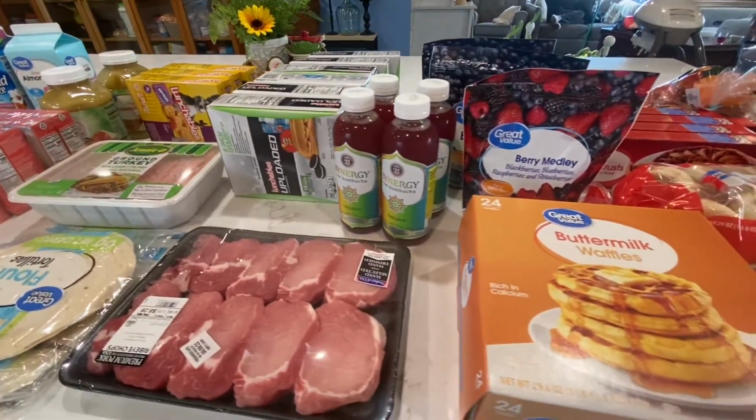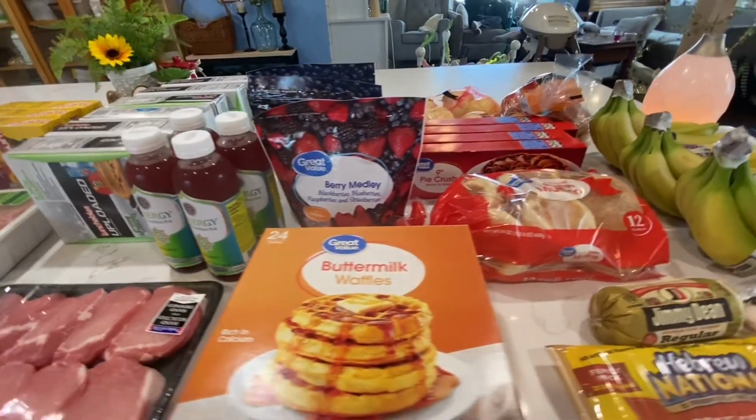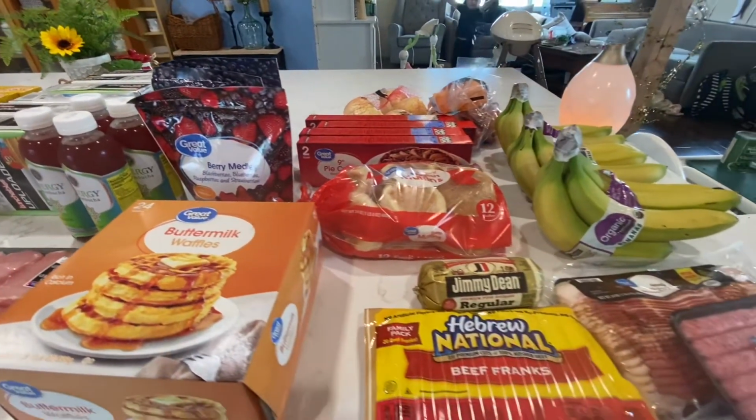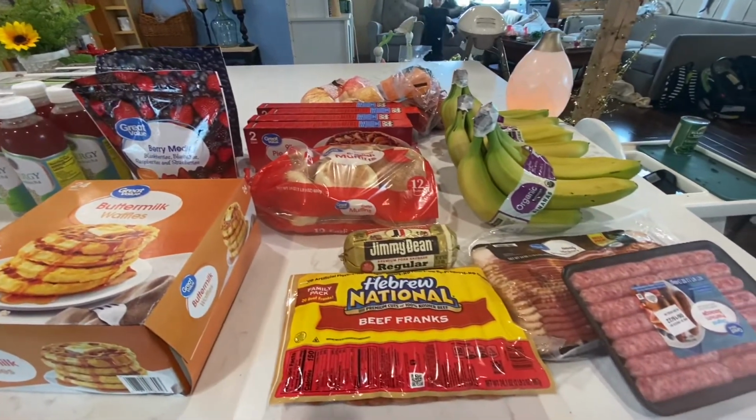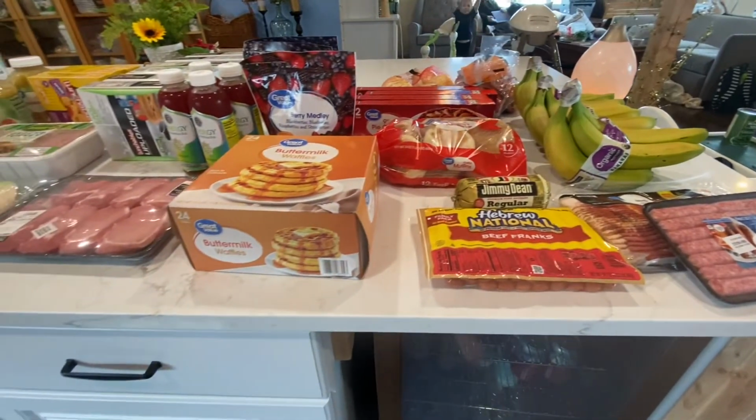I got some buttermilk waffles. My kids love those. I got a pie crust for quiche, some English muffins and bananas, apples, and a bunch of meat here.